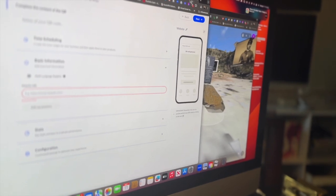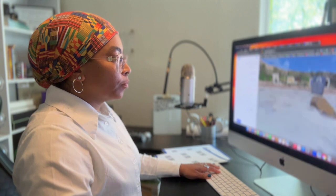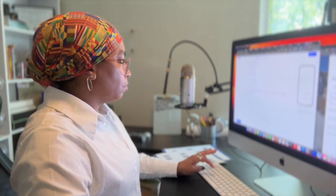Currently, I am developing a QR code and the design of the landing page for the QR code that's going to interact with my physical exhibit and my browser-based VR exhibit about James Beckwourth. Some of the QR codes that I create don't only interact with browser-based VR, but they also interact with ebooks, PDFs, and videos. QR codes are a really great way to extend the experience of your physical exhibit at your gallery, library, archive, or museum.